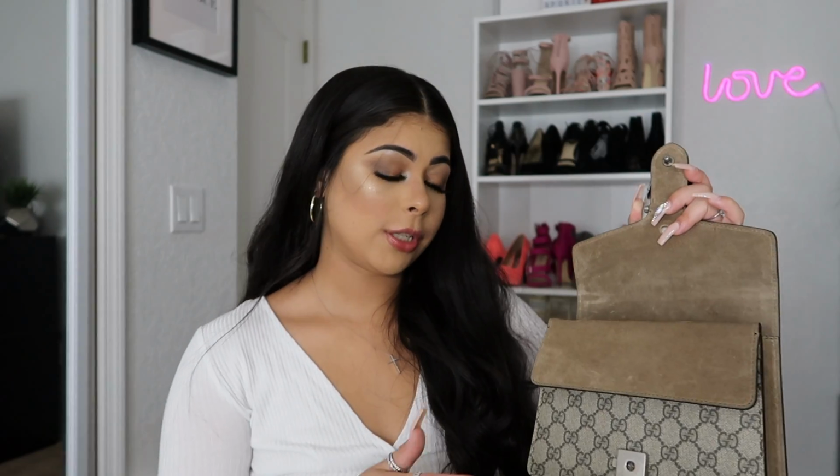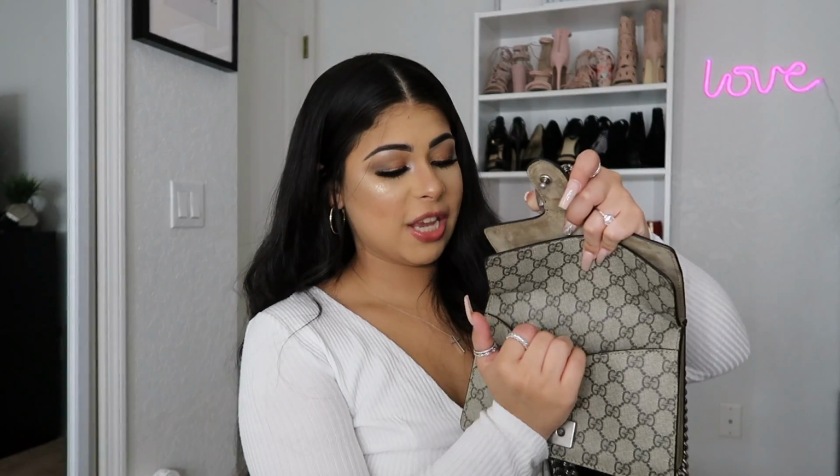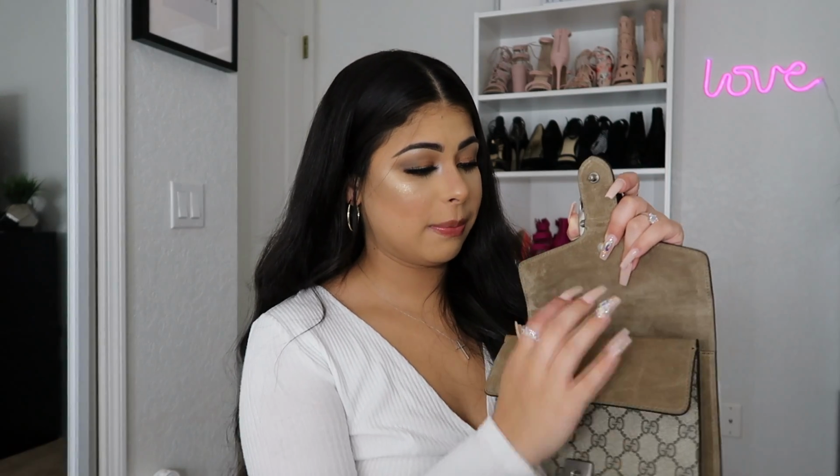But yeah, there's nothing wrong with the suede or anything, it's just the button. But this is what it looks like on the inside. It's just a really small bag, and then right underneath this flap, there's a little compartment down there that you can put a couple things. I think I just keep like hair ties and stuff down there, but it's really small.